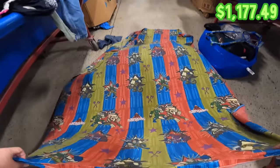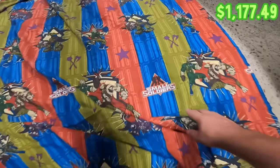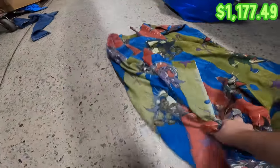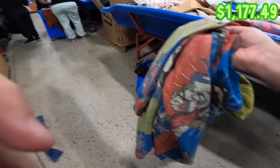We got this sheet right here, Small Soldiers. It's a twin size. I don't see a date anywhere, but this is definitely from the 90s because that's when the movie came out. Looks to be in really good shape. I don't think anybody would want it as a sheet, but somebody could maybe use the fabric to make a cool t-shirt or hat or something. Pair of pants, overalls, who knows?